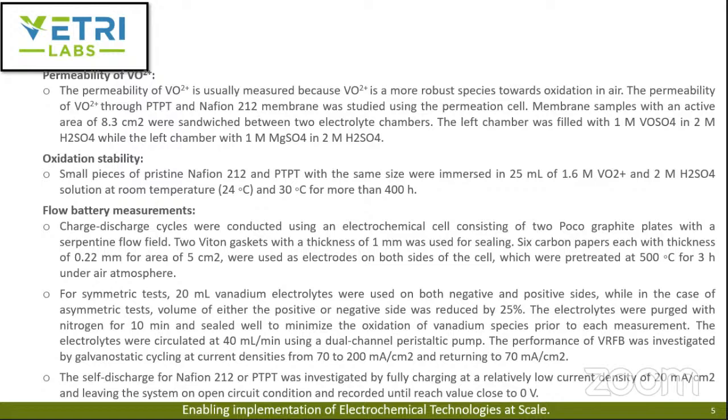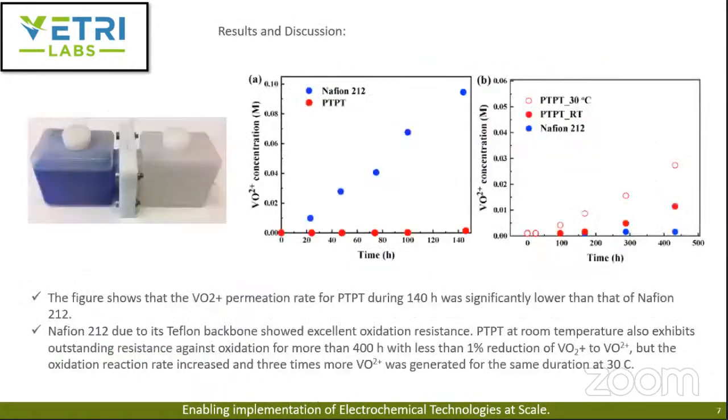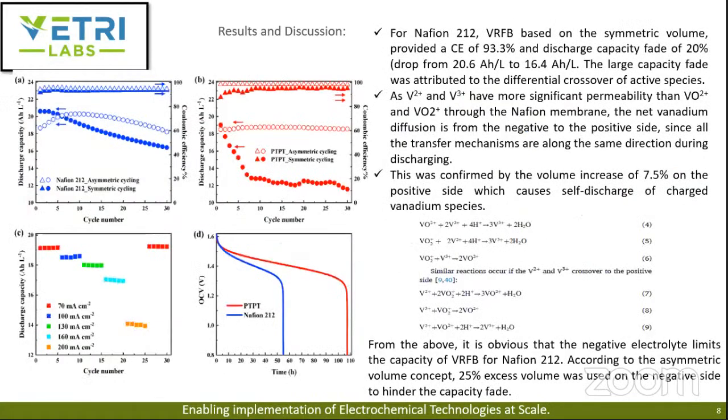And regarding the asymmetric configuration, may I know what kind of electrolyte they used in the counterpart? No, same electrolyte. It's a volume change. They want to increase the charge balance on the other side to get a better increase in efficiency. Because of this permeation happening, they say that the volume increase will help to reduce the fading effect.